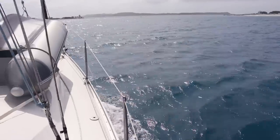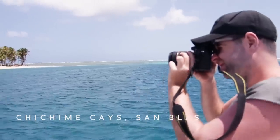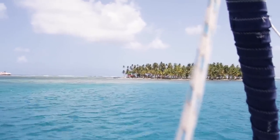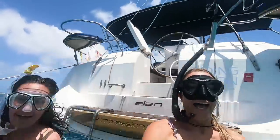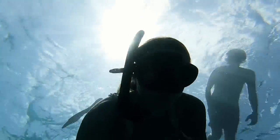The San Blas Islands, an exquisite archipelago of some 340 islands on the Caribbean coast of Panama. Not only are they unique in beauty, but also in culture. They're home to the Guna Indians, who are said to have by far the best preserved indigenous culture in all the Americas. First stop was Chichime Keys, and the first task, check the anchor so that we could get out and explore freely.